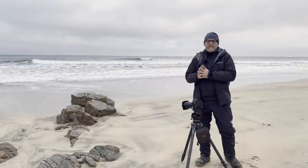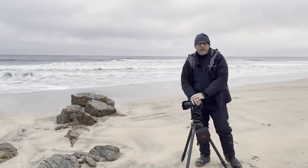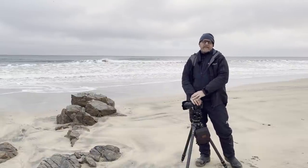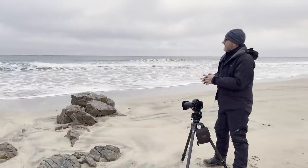I hope you've enjoyed this little wander around this beach and the Isle of Lewis. The light is actually starting to improve somewhat, and it looks like the forecast for the rest of the day is going to improve, although the wind is going to be increasing. You can already probably hear it's maybe a bit blowy.